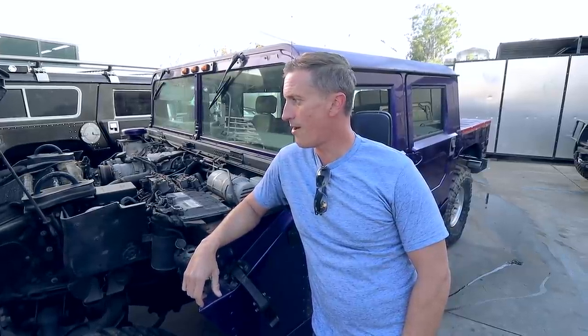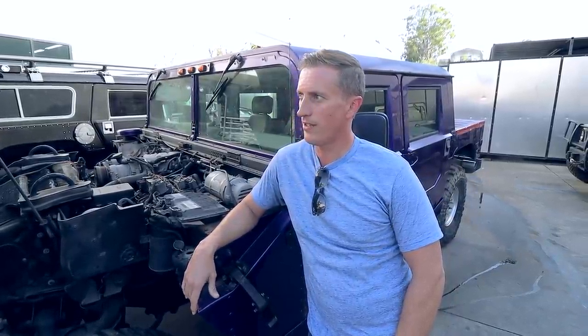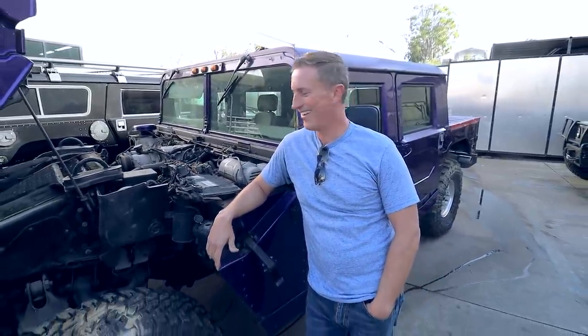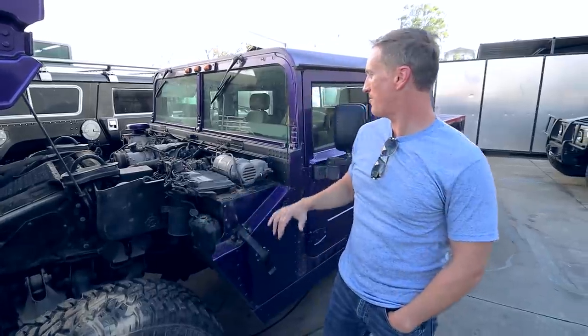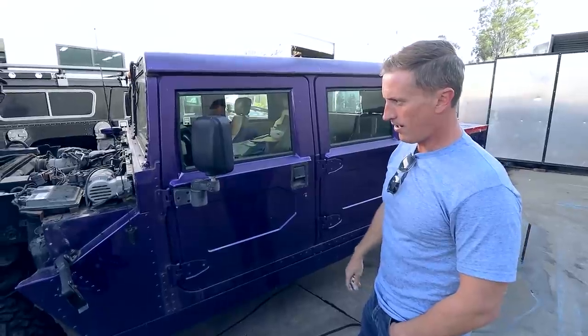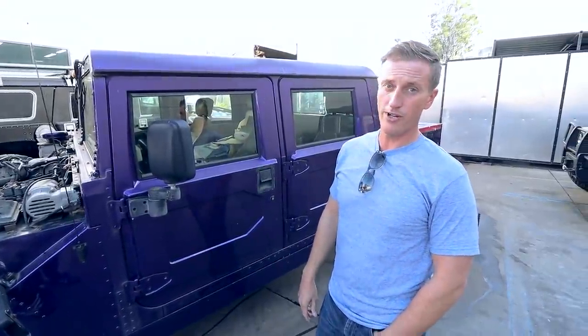But this truck's really cool. It's kind of a diamond in the rough. I mean, if you can get past the purple, red, pink color, I don't know. But the interior is just absolutely beautiful. It's so hard to find an interior in that good a shape. And honestly, I think we got a smoking deal for 10 grand.